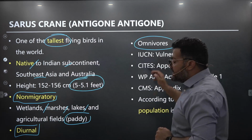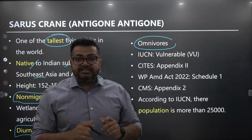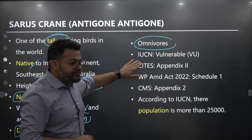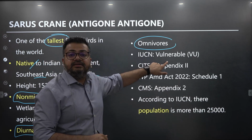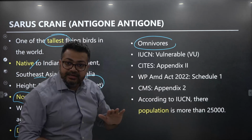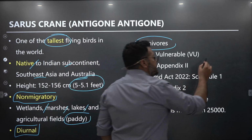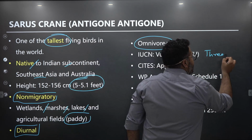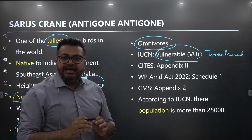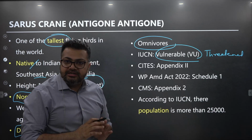When you talk about its status under various international conventions and laws, as per the International Union for Conservation of Nature, it is listed under the vulnerable category in the Red List. That means their population is still threatened. It is considered to be still threatened and the population decline has started. As per the vulnerable category, the decline is somewhere around 30% or a little more.